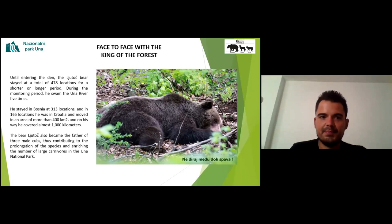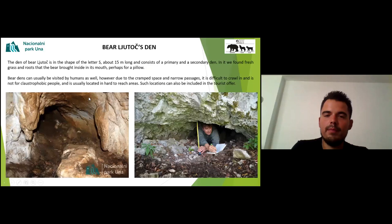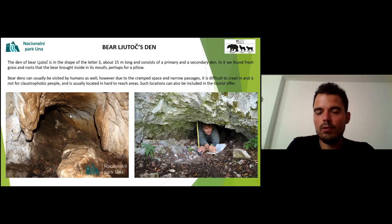Here are some photos of the den of the bear Dukic. It was in the shape of the letter S, about 50 meters long, and consisted of a primary and secondary den. In it we found fresh grass and roots that the bear brought inside in its mouth, perhaps like a nest. Such a location for a bear's den can be included in tourist offers, but in a safe way. You have to be really careful when entering a bear's den.